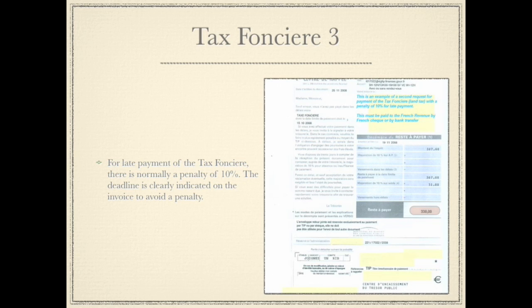This document is an example of a delayed taxe foncière whereby the 10% penalty has been applied, and the amount to pay in this case is €338 for the taxe foncière for this year.